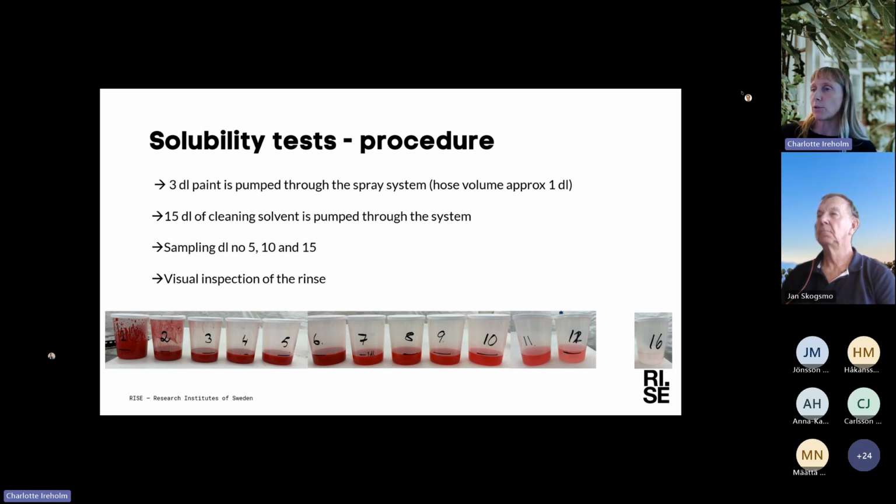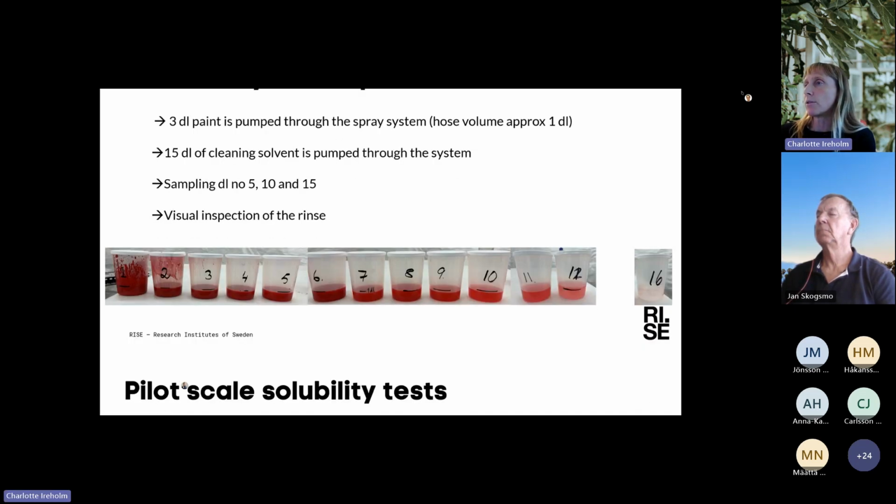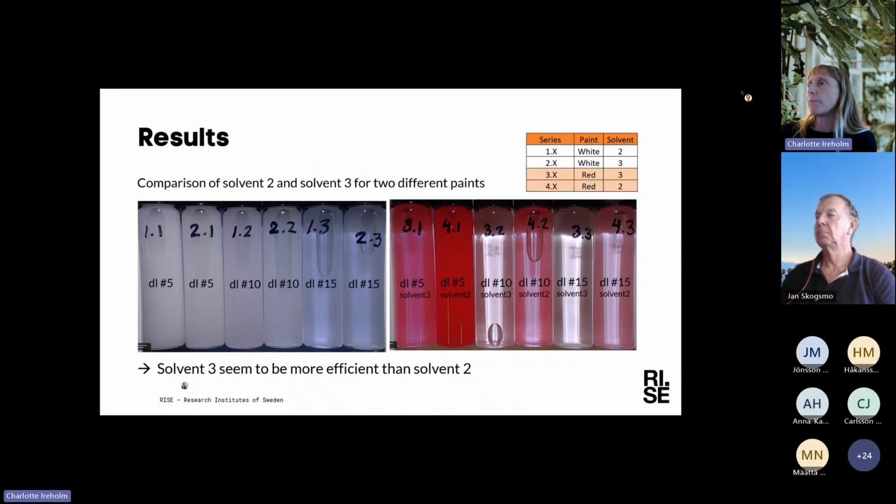And if you take out every deciliter, then you have, as we see here, a control series. And you can see that we need more than 1 liter, so 10 deciliters, in order to have a clean, at least visually clean system. So up to deciliter 16 here, we have a more transparent liquid at the end. So just to show you some of the results that are at least visible.